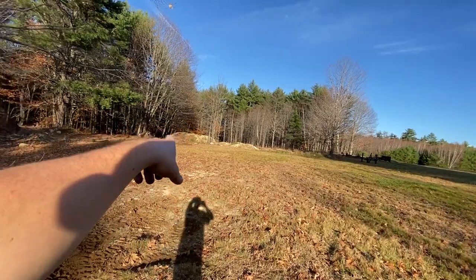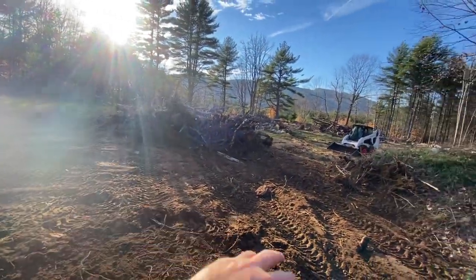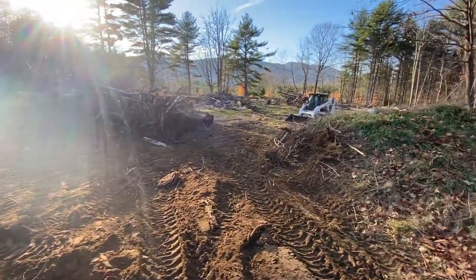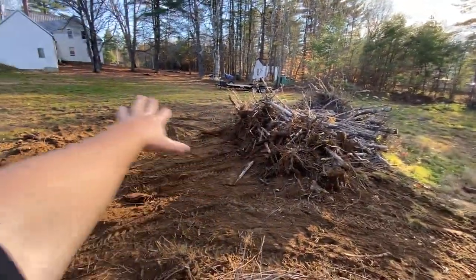Like I said, I built a little dirt bike track over here, as you can see. And then over the years, we've been just kind of making piles and condensing them. And that's kind of what I'm doing now, is I'm just kind of cleaning it up. Let me get up here, I'll show you overhead. So basically this was a big pile. There was a lot of dirt in this pile.